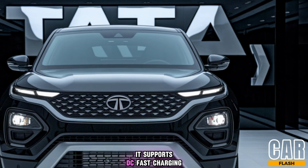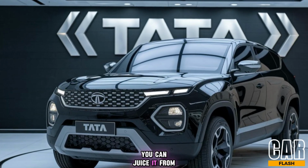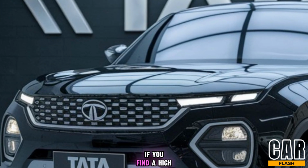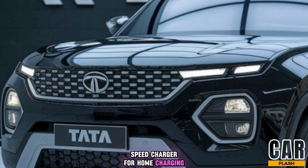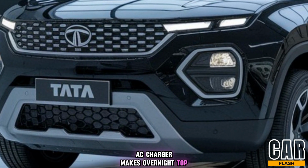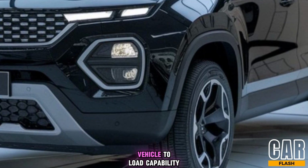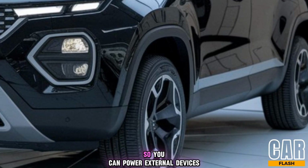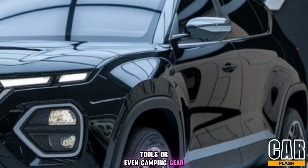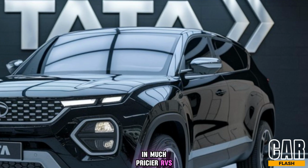It supports DC fast charging up to 150 kilowatts, meaning you can juice it from 10% to 80% in about 35 minutes if you find a high-speed charger. For home charging, the onboard 11 kilowatt AC charger makes overnight top-ups easy. Tata has also introduced V2L, vehicle-to-load, capability, so you can power external devices, tools, or even camping gear right from the car, a feature we usually see in much pricier EVs.